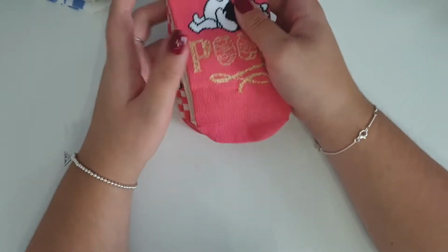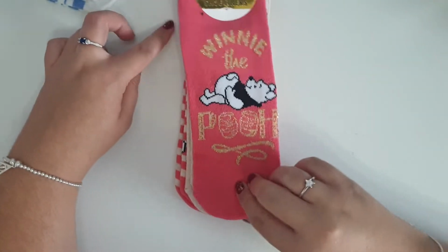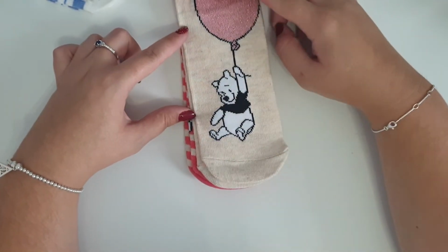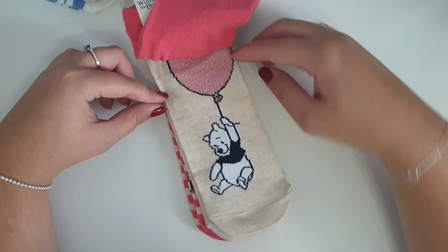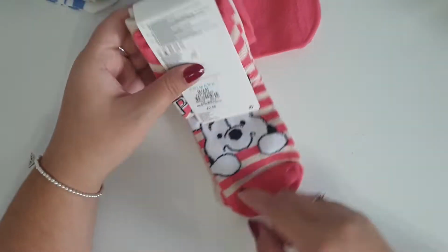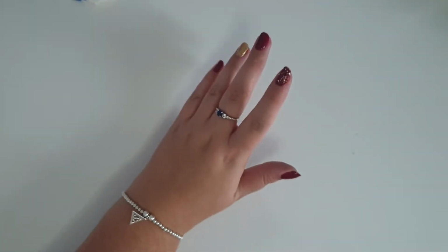I picked a couple of those up, and then I picked up these ones because I just love Winnie the Pooh, and how cute are these socks? I just really like the colours of them as well. And look at him with the balloon. Oh, so cute. And then the last one, there he is, just looking around at you. So absolutely love those. Picked them up. What else did I get? One top.